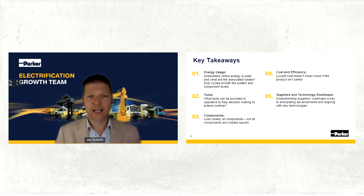And supplier and technology roadmaps. I encourage you to look at the suppliers that you're choosing. What are their technology roadmaps, if they'll share them with you, so you know where they're going to help with the system's efficiencies, to help with integrating components together, to be able to really get to the end game, and that is to reduce the amount of energy storage required in order to get through a day's worth of work. So it's an important part to have the technologies.